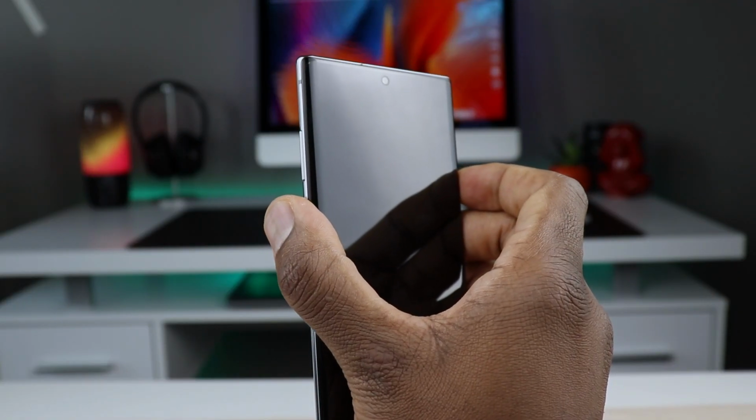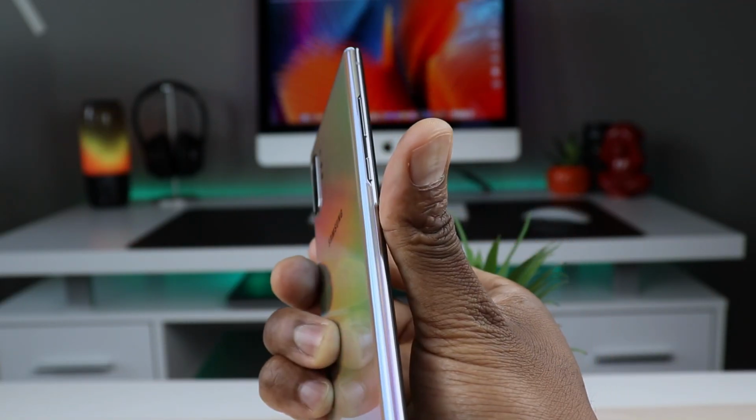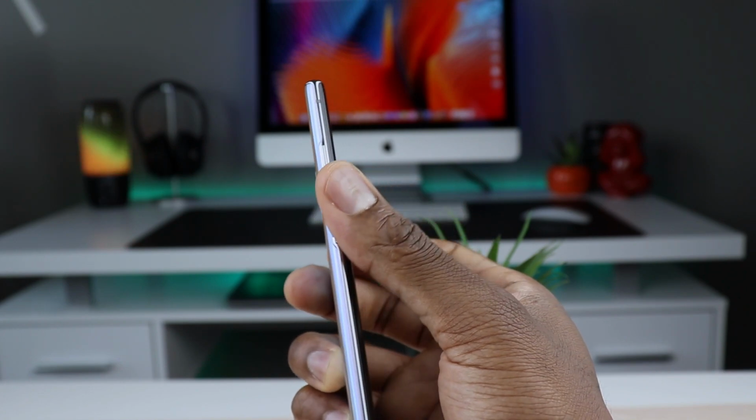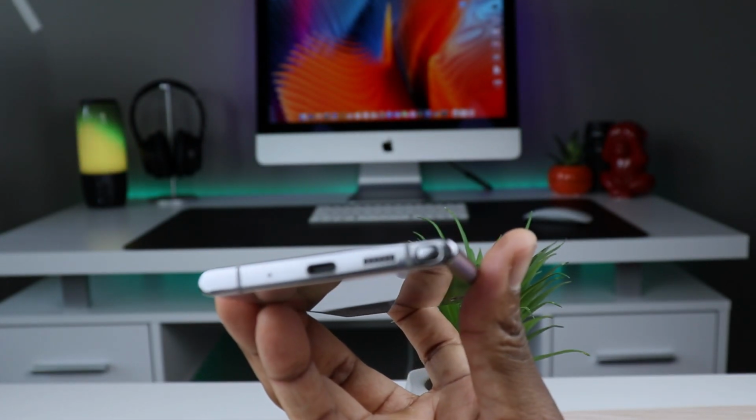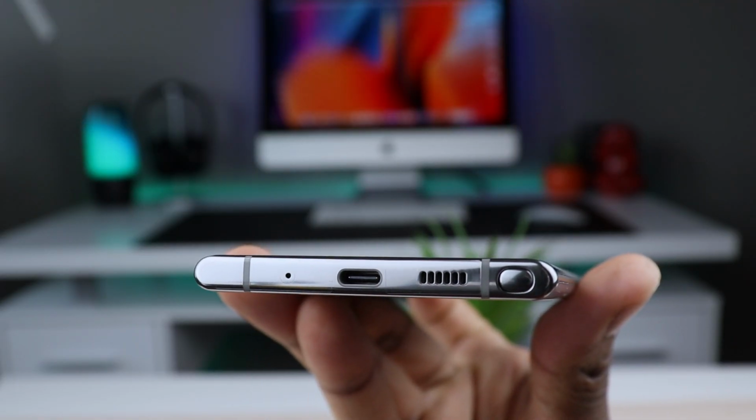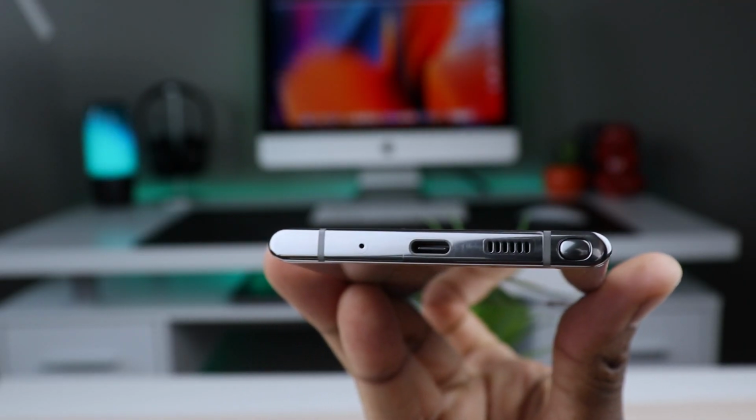The buttons have all moved to the left now, and I still don't like it, even though I'm slightly getting used to it. You find a speaker and a USB-C port at the bottom, and of course, Samsung finally parted ways with the headphone jack. By the way, if that speaker is covered at all, which it tends to do all the time, you get no audio. If your finger covers it, it literally is muted.